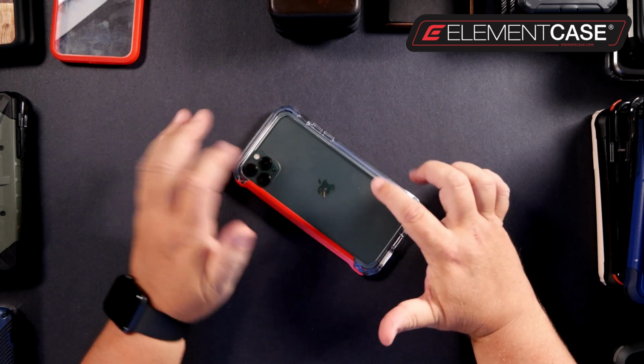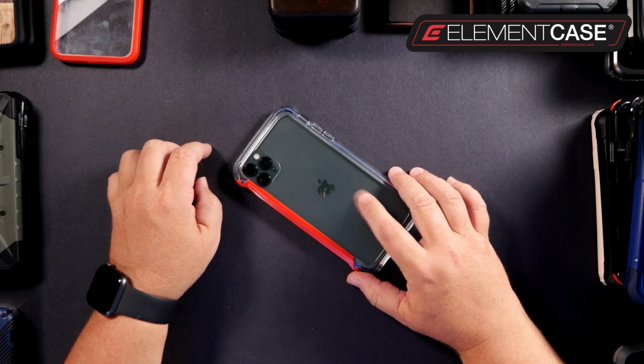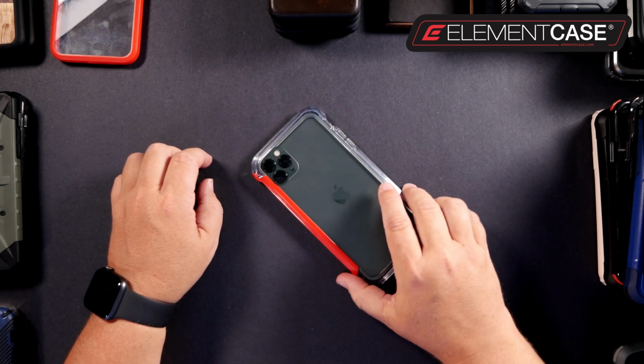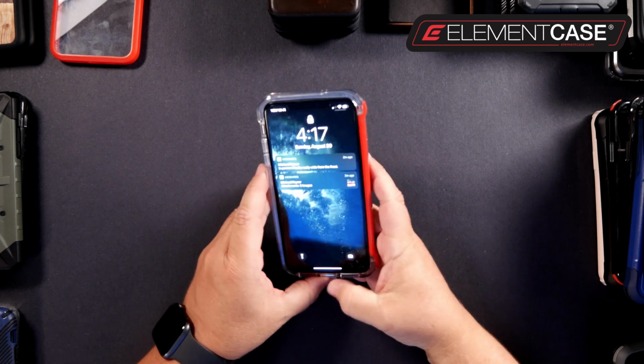There are a lot of companies out there that do offer screen protectors for the back of the phone, so that might be an idea for something like this. But again, they've got some great lay on the table protection for both sides. And as far as the sleep wake button, extremely easy to use.